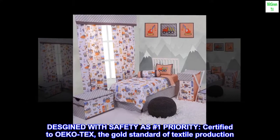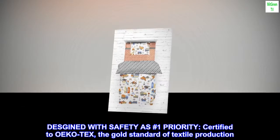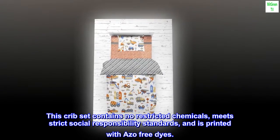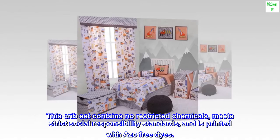Designed with safety as number one priority, certified to OEKO-TEX, the gold standard of textile production. This crib set contains no restricted chemicals, meets strict social responsibility standards, and is printed with azo-free dyes.